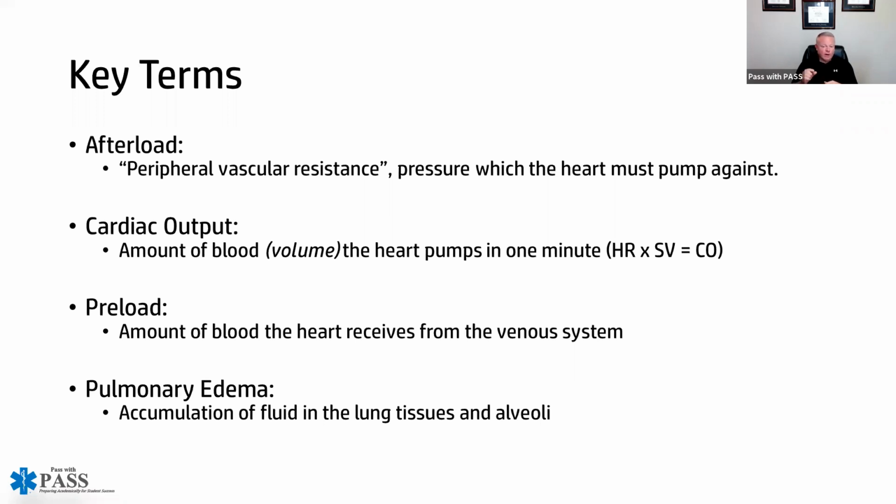So if we take whatever the number is for stroke volume and we multiply that by whatever the heart rate is for the minute, that ends up giving us the cardiac output. And for those of you that are already certified and licensed, it doesn't necessarily mean a lot to you as far as cardiac output and stroke volume and all those different formulas. But if you're in class, these are certainly things that you're going to be expected to know as you progress through your class and ultimately take and pass the national registry, hopefully.